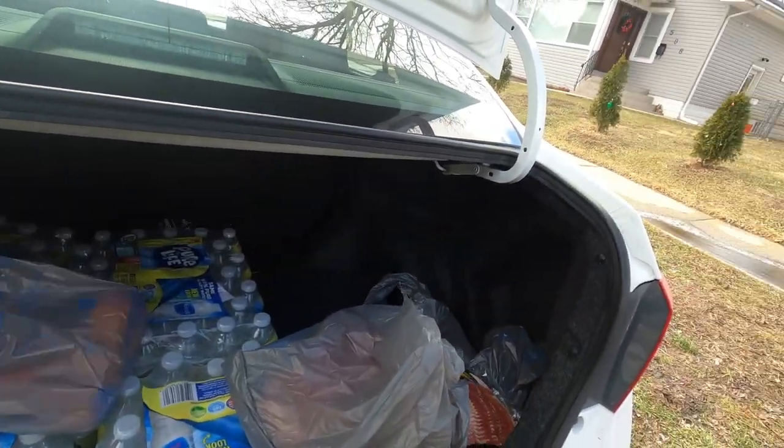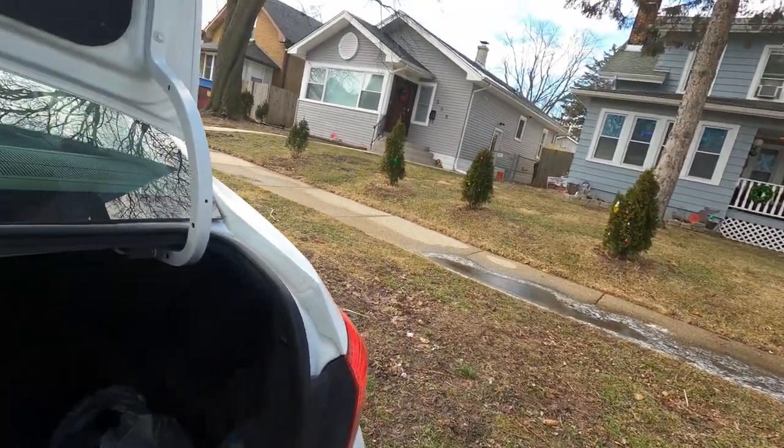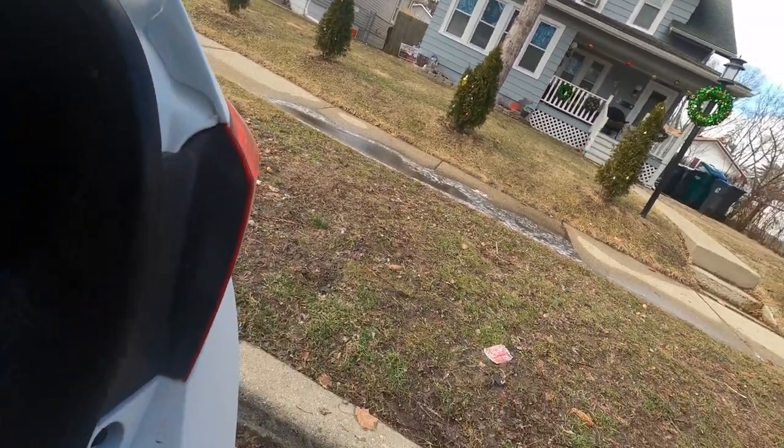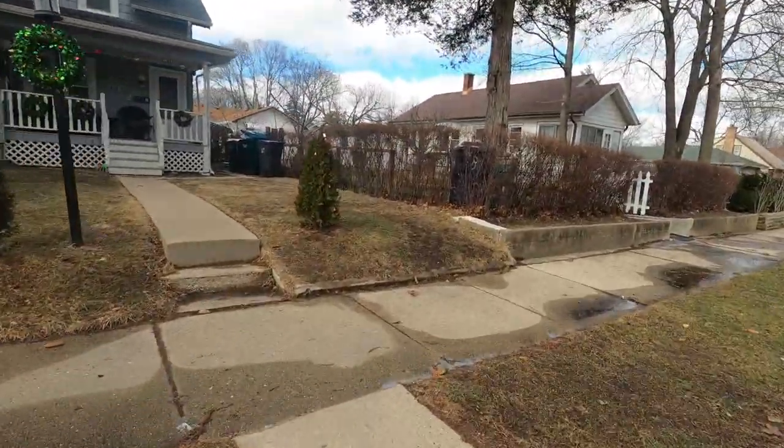Dude has four cases of water that we're gonna have to take. But guess what? We ain't complaining, we maintain. Sometimes you're gonna have to do some stuff you don't wanna do. And what we don't wanna do is carry this water, but we gotta do what we gotta do, man. We gotta get this money. We gotta get one more order so we can get this $50 boost.